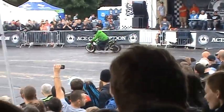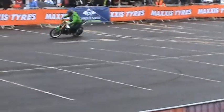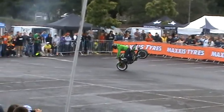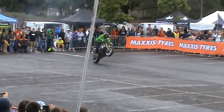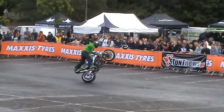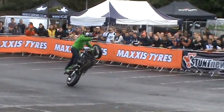Down the bottom end and into a whippy drift there. In the wet conditions, so easy to low side it. Nice stoppy 180 there at the other end. Straight into circle. Wheelie staggered there. Getting the one handed going round.